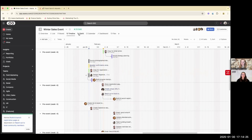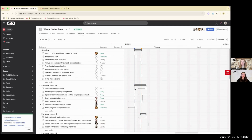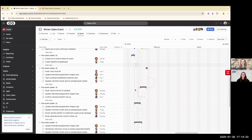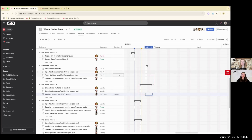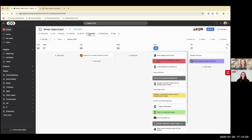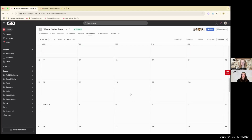Not only is there a timeline view, there's also a Gantt view. So if you are more familiar with the Gantt view type of project management, again, Asana is going to create this Gantt view automatically for you. So if I need to make this a couple of days instead of just one day, you can see that as I change that due date, it's going to create that Gantt view automatically over here on the right, and it's going to fill out my duration column here. There's also a calendar view, if that's how you prefer to view your projects. You can see this as a week view or a month view, where you can scroll through the months and see what's upcoming and going on.